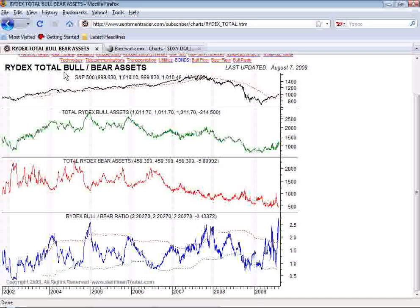What this chart is showing is the total of unleveraged, just standard bullish market funds divided by bearish market funds. So down here you can see the ratio of assets in the bull funds to the bear funds, and whenever the ratio gets very, very high, that tends to correspond with market peaks or times where the market will be flattening out in the future.